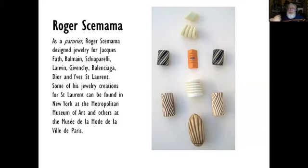And his work is well known, as you can see. A lot of his jewelry designs for Saint Laurent can be found both in the Metropolitan Museum of Art in New York and the Musée de la Mode de la Ville de Paris. So he is a well-respected designer, and we can have very reasonably priced examples of his work that is literally museum quality. So this is just a little sample, and I want to show these buttons from the side because they come back to what I was saying earlier about the techniques.